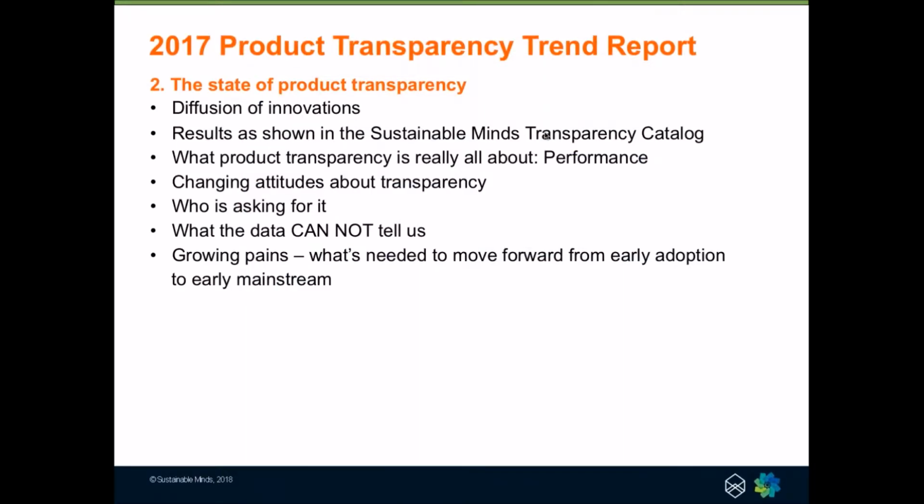Now, with that data in hand, here's the story of the state of product transparency. We're going to talk about the model that we're going to tell that story with, the diffusion of innovations model. What do those results look like visually? What is transparency really about? Changing attitudes, who's asking for it, what don't we know from the data, and growing pains about the things that are going to need to be addressed going forward.